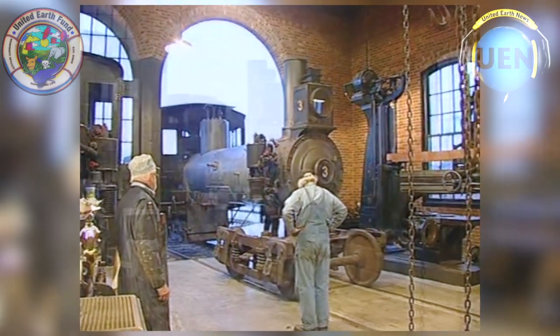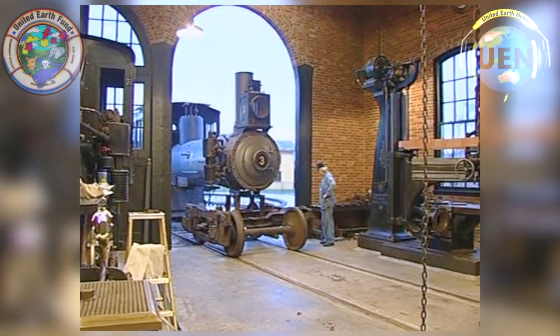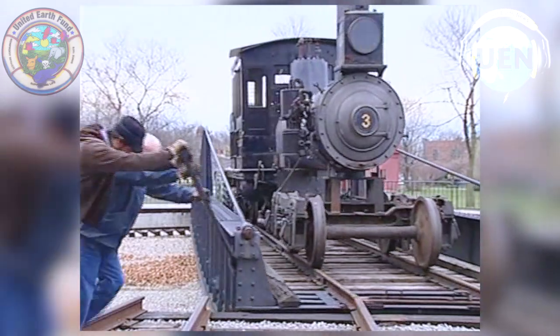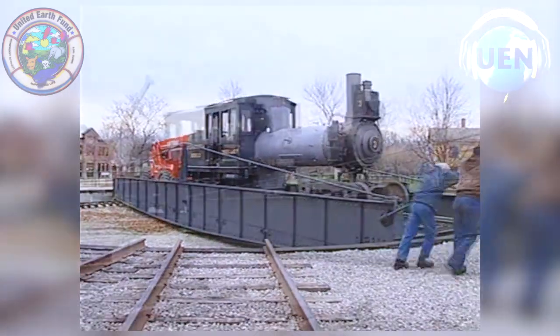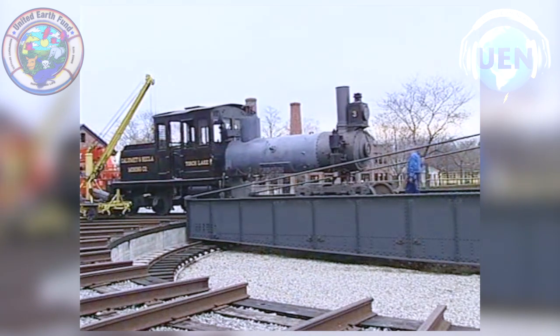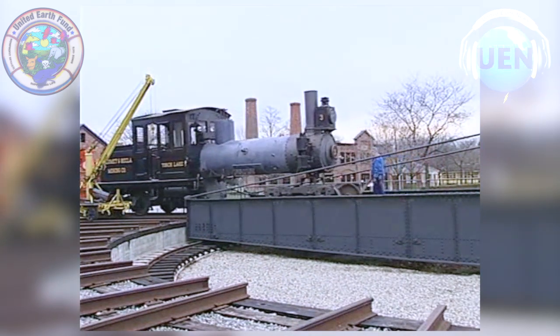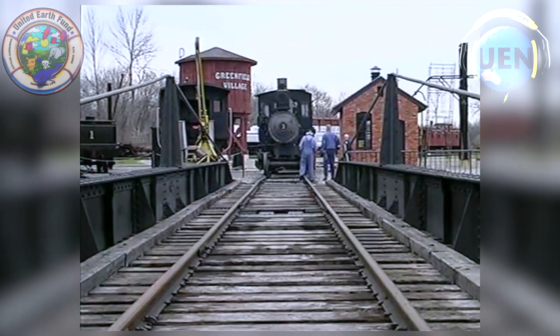Everyone's attention is focused on the Torch Lake as it is slowly towed out of the protective shelter of the roundhouse onto the turntable. With great care, this tank engine, so-called because the engine and tender are one piece, is rolled into position to await the arrival of its drive wheels.